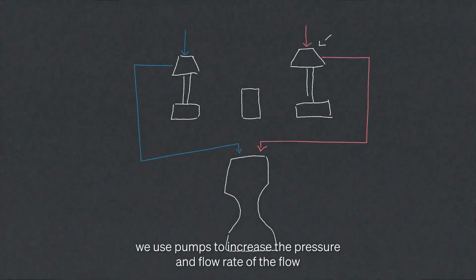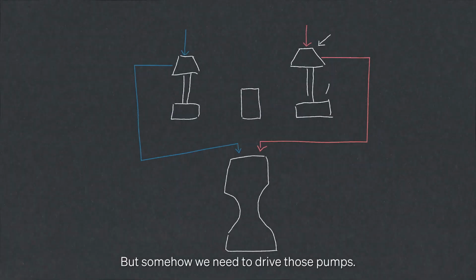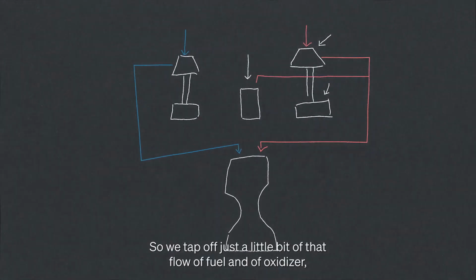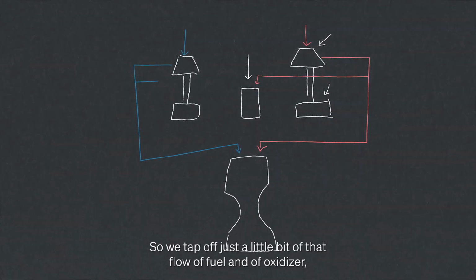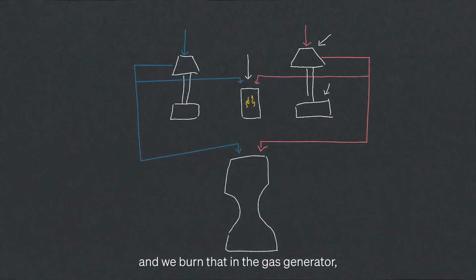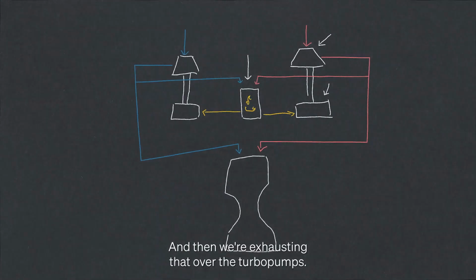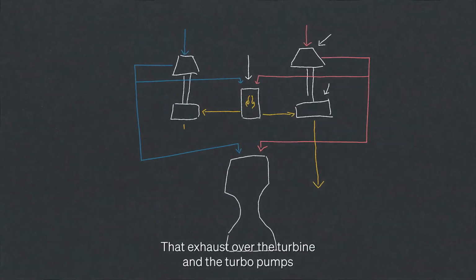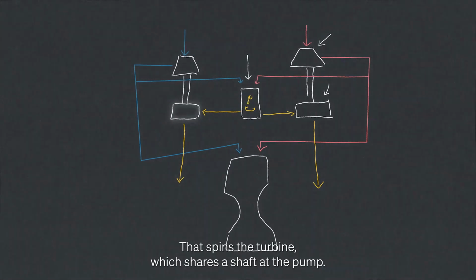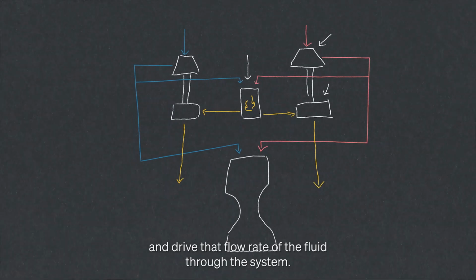We use pumps to increase the pressure and flow rate of the flow that goes to the main combustion chamber, but somehow we need to drive those pumps. So that's where the turbine and the gas generator come in. We tap off just a little bit of that flow of fuel and of oxidizer, and we burn that in the gas generator. We're getting power from burning the flow, and then we're exhausting that over the turbine and the turbo pumps. That spins the turbine, which shares a shaft with the pump, so that spins the pump, and that's what allows it to increase the pressure and drive that flow rate of the fluid through the system.